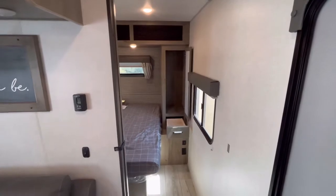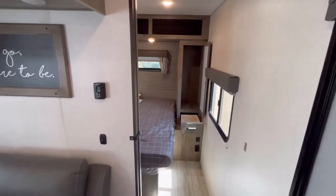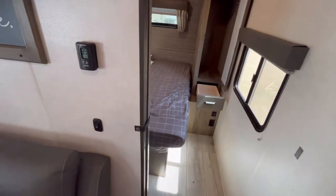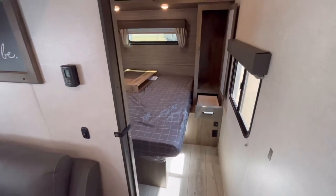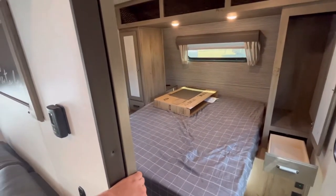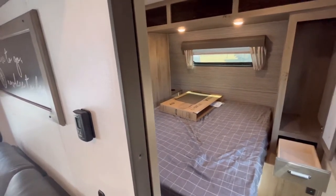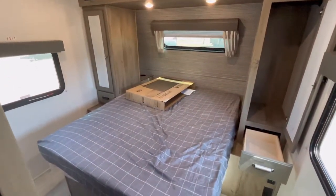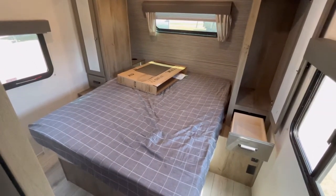Okay, guys, so as we step into the master bedroom, you've got a pocket door again. Light switch for your bedroom lights is interestingly right here. I kind of wish they would have put that on the other side. I get it, there's a pocket door there, but they could have put the pocket door on this side, to be completely honest with you. You're going to have a 60 by 80 true queen bed, which is nice.